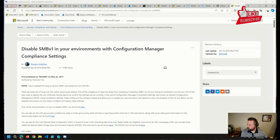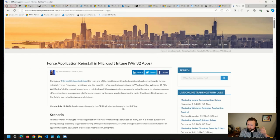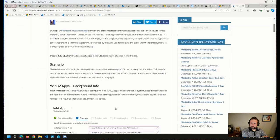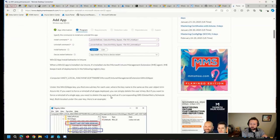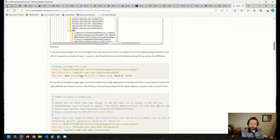And just for anybody wanting to retry, in the mention of those GRS keys, Johan's got a very popular blog post, so I know we've talked about it on here previously. It was recently updated over the summer due to the way that the IME log changed. This blog post will point you in the right direction of actually retrying Win32 app installs.